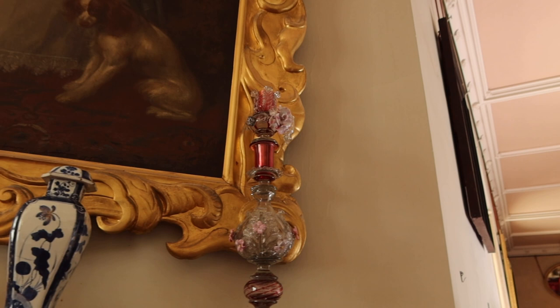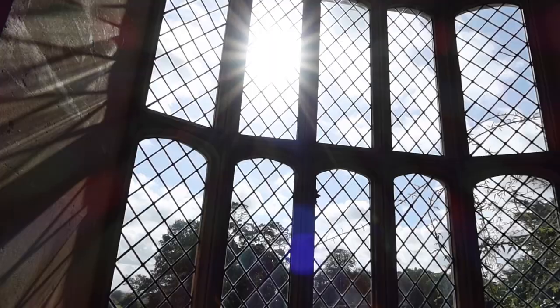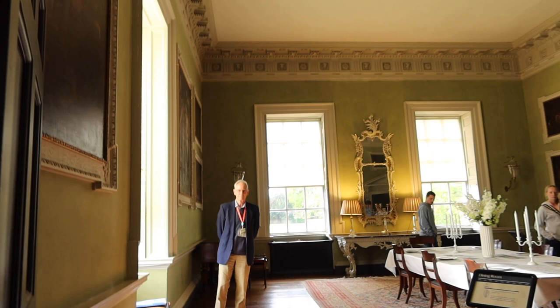Isn't that stunning? It's like it's multi-layers. That's really pretty. Bit of Umbridge inspired there, I think. Gorgeous windows. We used to have lovely bay windows in the house. It goes back so far. You imagine that they would walk when the weather was bad. They would take their dogs for a walk around here. Oh, look at that door. How beautiful is that? They would walk around the perimeter, taking a turn after dinner maybe.